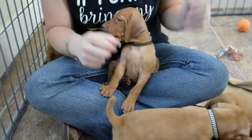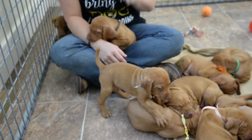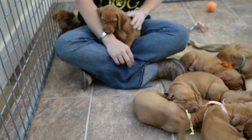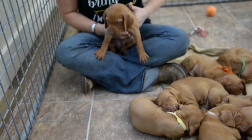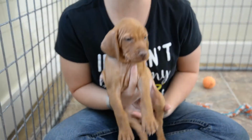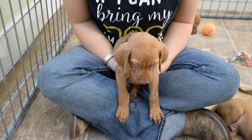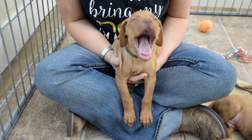So these play scuffles between pups are not a concern, but he quite frequently initiates it, and he almost always wins it, which is displaying dominant behavior. Now that doesn't necessarily mean a bad thing. A lot of people hear a dominant dog and shy away from it, but it is just something, again, to know your dog's personality so you know how to handle things.